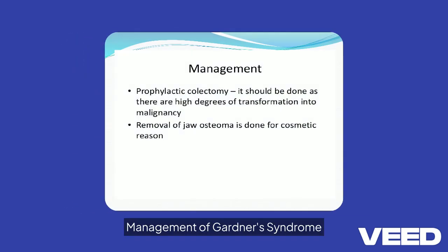Management of Gardner syndrome involves prophylactic colectomy due to the high risk of malignancy. Jaw osteomas may be removed for cosmetic reasons, improving patient quality of life.